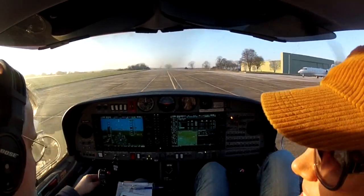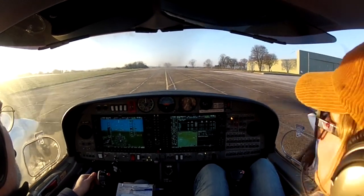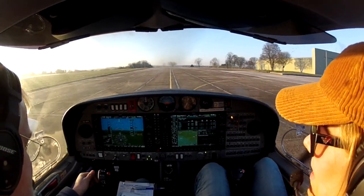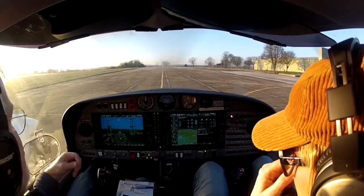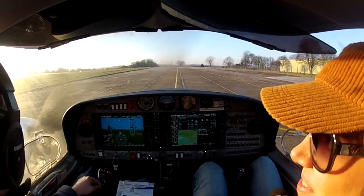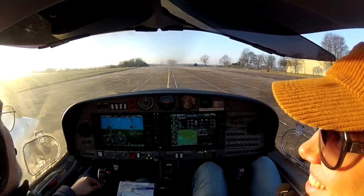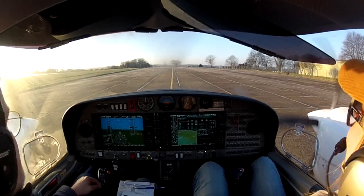So, we're cleared on the LYD 2 out of Biggin Hill, which is south to Dungeness. Then we're out over the water to France, over Normandy, and then pretty much a straight shot down to Biarritz on the Atlantic coast.